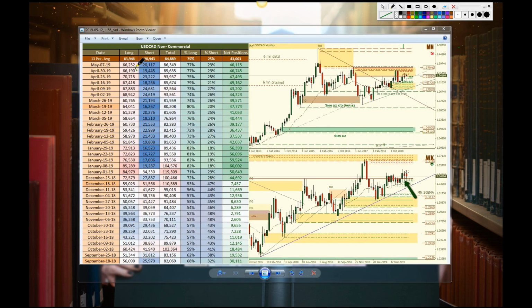USD/CAD. So we see a slight increase in long positions and a slight increase in short positions. Nothing much to see here. A slight decline in net positions, and long exposure still remains at the same amount. So not really seeing much here except for the fact that longs remain aggressive, shorts remain cooled off.